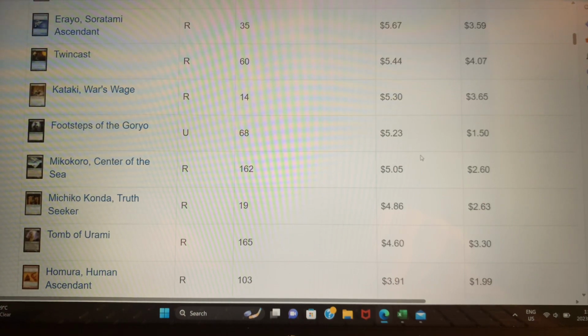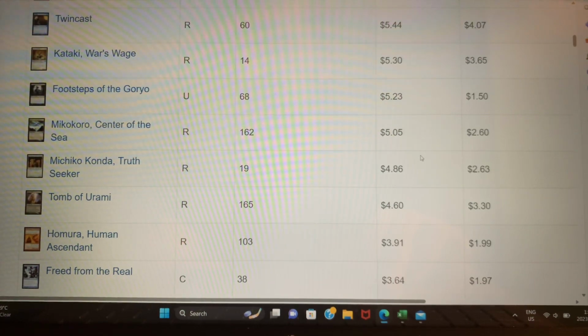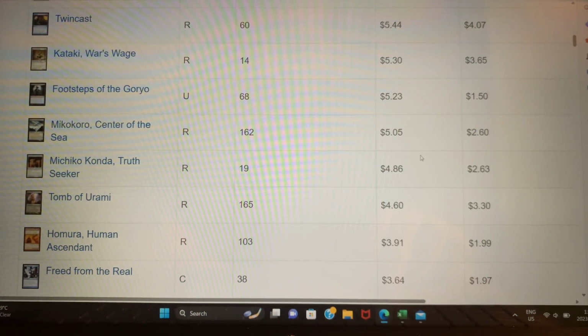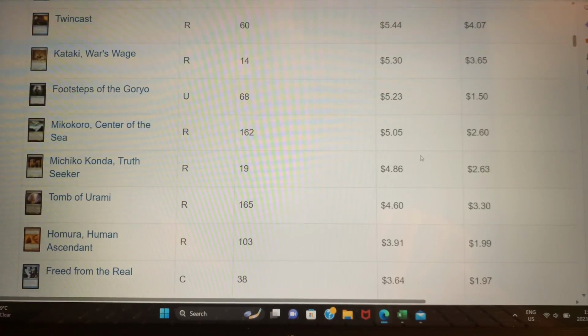Goryeo. I could see something like Miko Koro getting hit, just because I really don't have a lot of foils, but it could be like one of those cards where people, I always look at Miko Koro and think of it as a good card, even though there's copies of it in Commander decks, and I think those copies are only like $2.